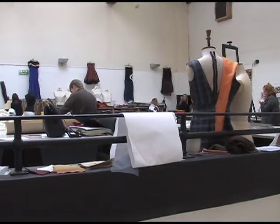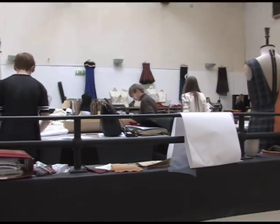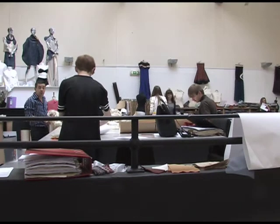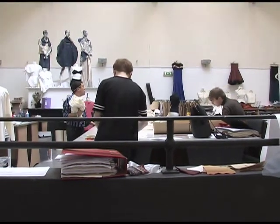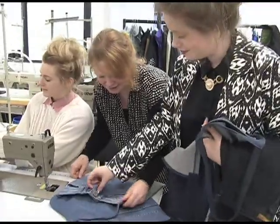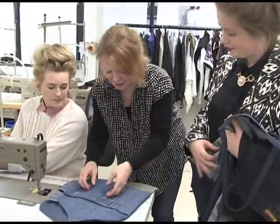It's important for the students to have live briefs to give them a good understanding of where they'd be in the future if they wanted to go into the fashion industry, and to give them an understanding of how it is dealing with clients. The students are going to learn how to do pattern cutting skills, how to improve their sewing skills. They're also going to contribute towards a local charity, and they're recycling and reusing garments that otherwise would have been thrown away.